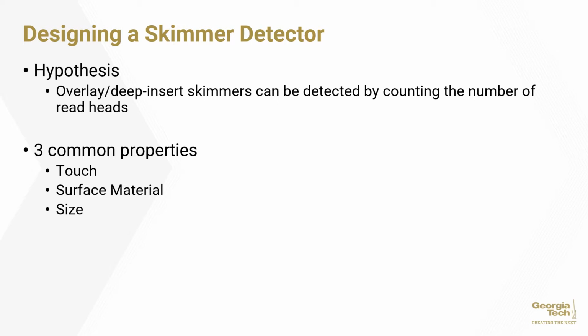When they analyzed the Bolo set, they noticed three common properties for the skimmers in the set. Touch. In order for the data to be accurately read from a magnetic stripe card, the magnetic read head must make physical contact with the card. Every device from the NYPD Bolos had a mechanism for pushing the card into the head.